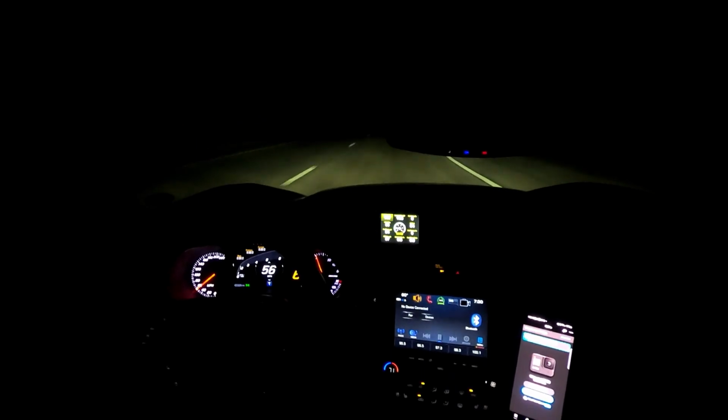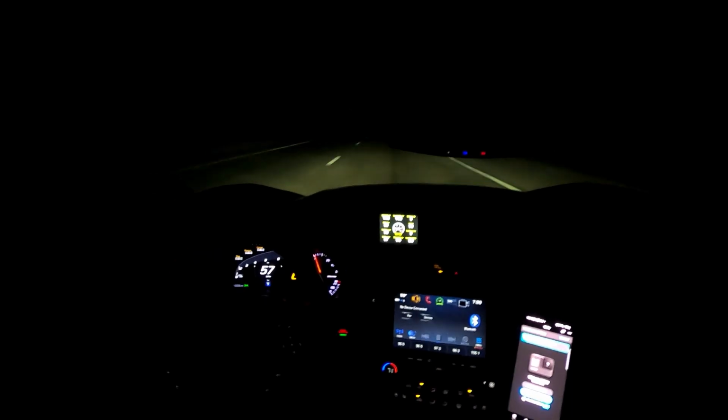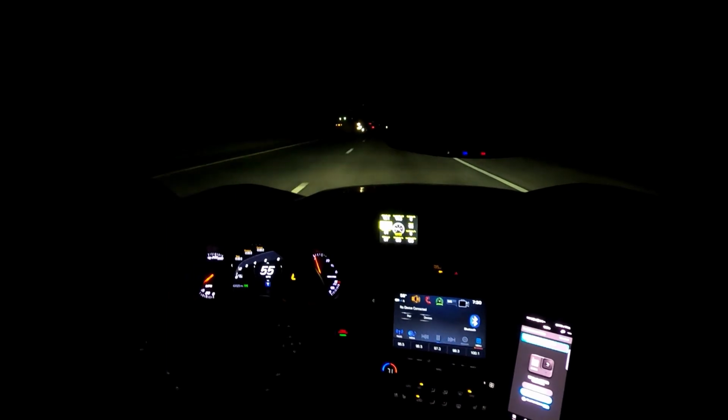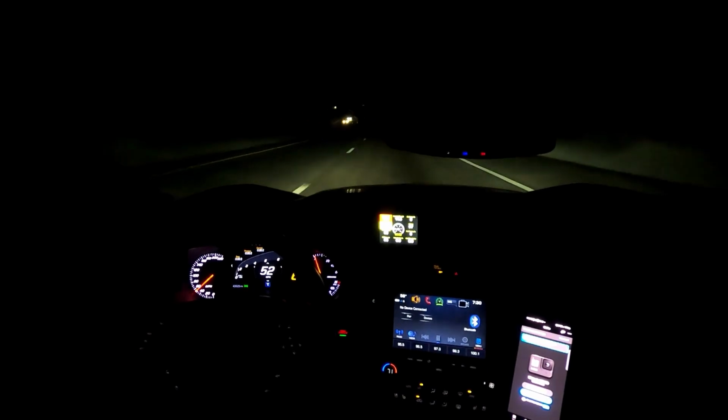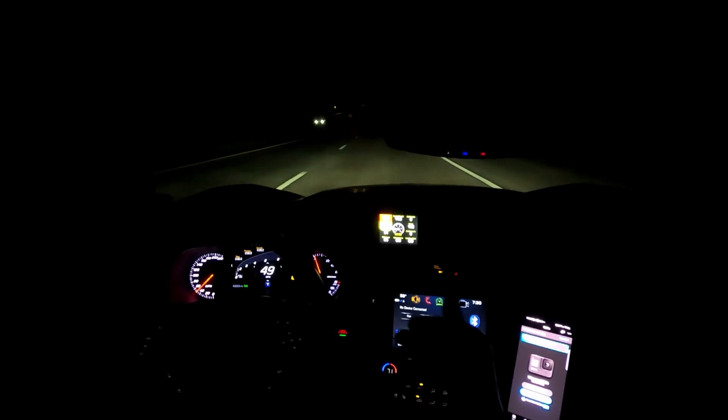It's like you're sideways, but you're still being put back in the seat. It is incredible. That is a weird feeling. But man, oh my goodness. This car is absolutely, definitely stronger than it was before. No question about it. This car is strong. It feels stronger now on pump gas almost than it did on ethanol.